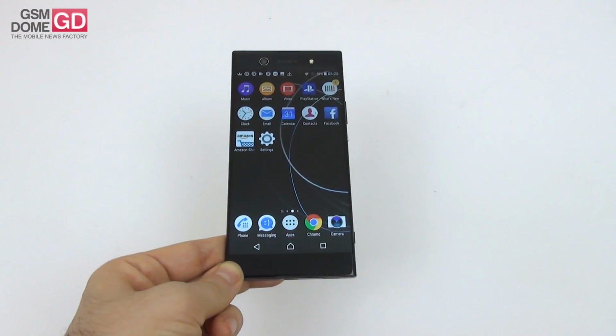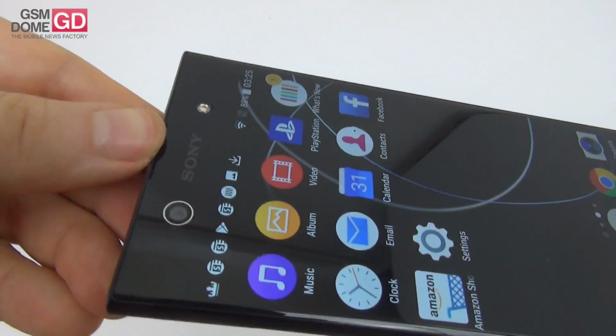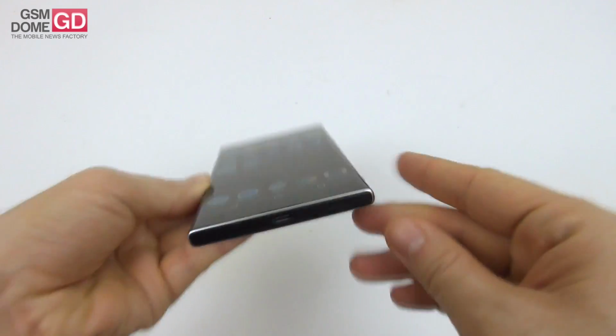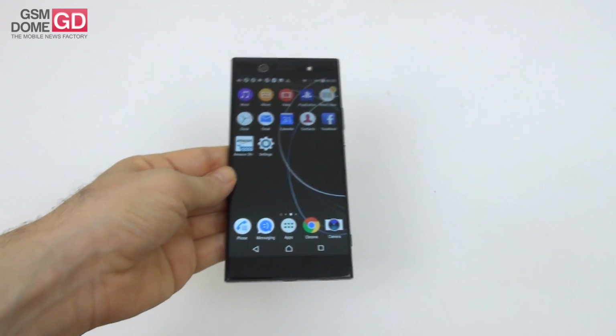Now we're off to the music front. At first sight you can see this cutout here and this one here, and you may believe, wow, we have stereo speakers at the front. Nope. We have one singular speaker here, sadly. Now let's put it to the test and see what else we got.